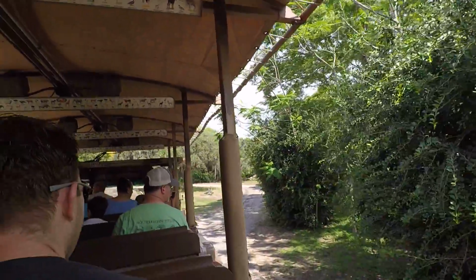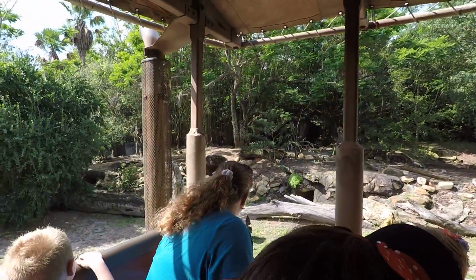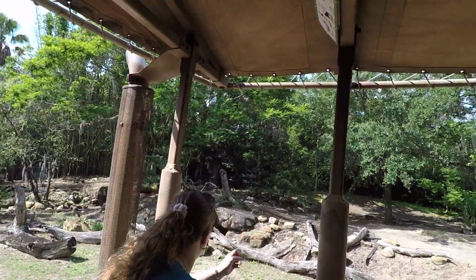Over on the left, some warthogs. If you look where that tree is in the center to the left there, and they're the same color as the dirt and very small, so they kind of blend in. See that tree straight ahead?